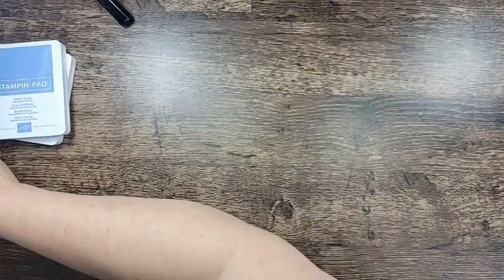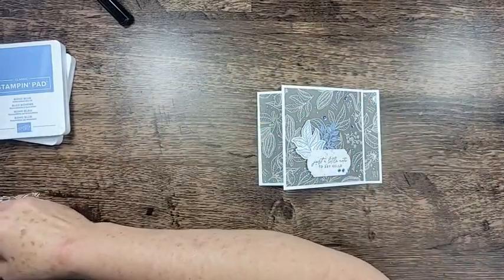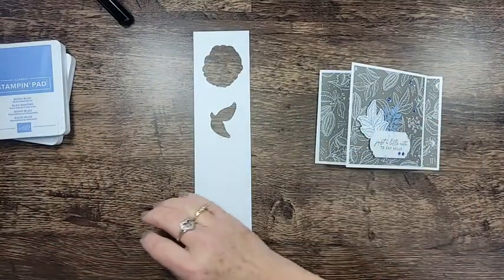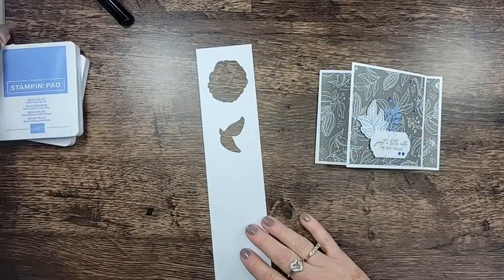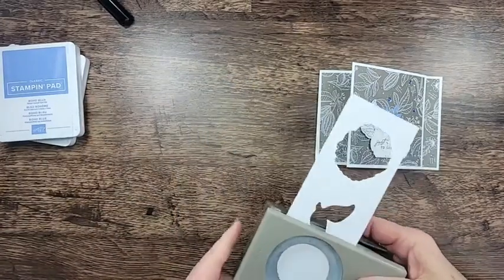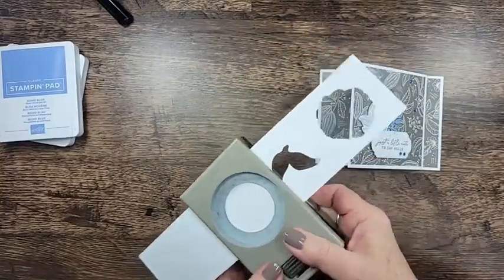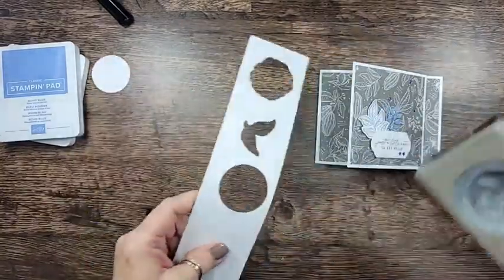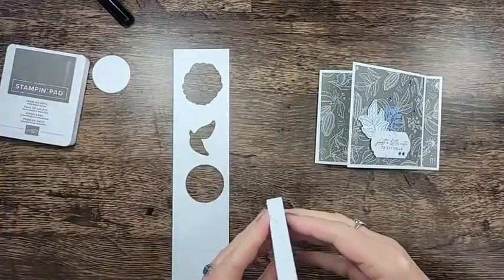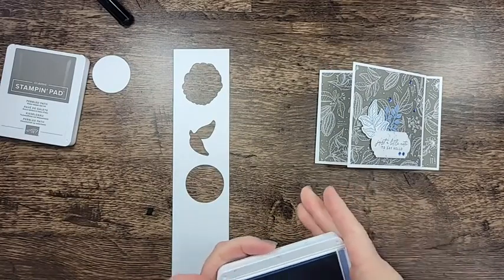We're going to actually do the Z-fold card first, and we're going to die cut those little leaves. I'll do that, and I'll punch my circle out for the other card. And this is the 1 3/4 inch circle punch. I'm just going to punch this out first so that it's ready to go when we get started on the next card. Set that aside, and then we're going to stamp those leaves in boho blue.